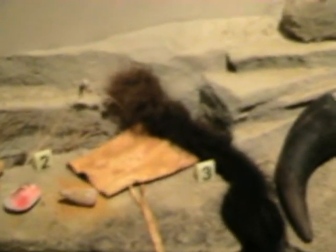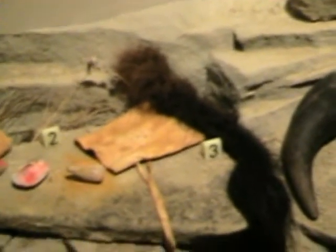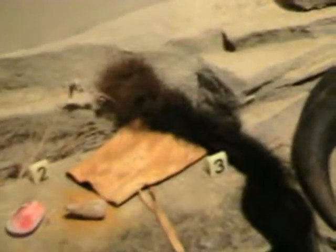Number three, an important item during a sweat lodge ceremony, was a buffalo tail expunger, which was used to sprinkle water on the hot rocks inside the lodge. See the big tail? Number four, an integral element of Sundance ceremonies with the Plains Indians was a painted buffalo skull. So this is the buffalo skull, like his brain would have been inside there. That's his bone, right?